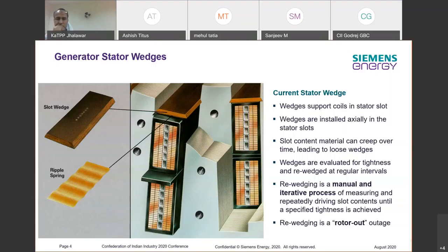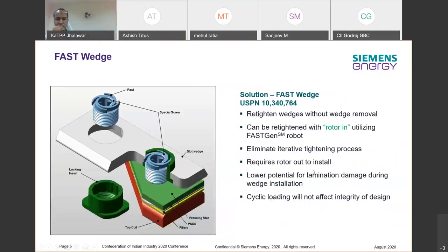And the new wedges that we designed, we can directly slide in with the hand. Below those wedges, there is a ripple spring, which acts as a spring to hold the slot content in its place. So this is our new technology, which we have recently developed through years of R&D efforts.